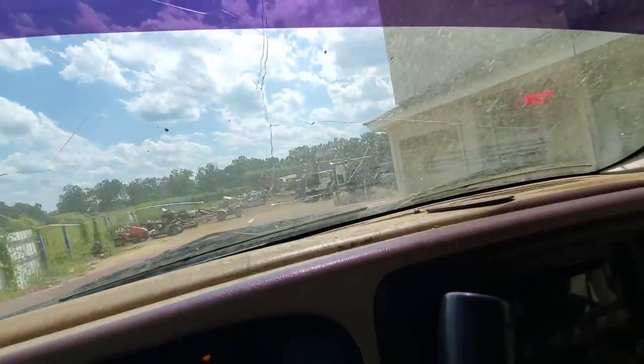I gotta go get my little boy from school here in a little bit, so we're kind of on a time crunch. We'll get the other motor next time, but we're headed to the scrapyard now and to find some water. Well, we made it. Looks like they're busy tending to somebody else. Man, windshield is dirty as hell.